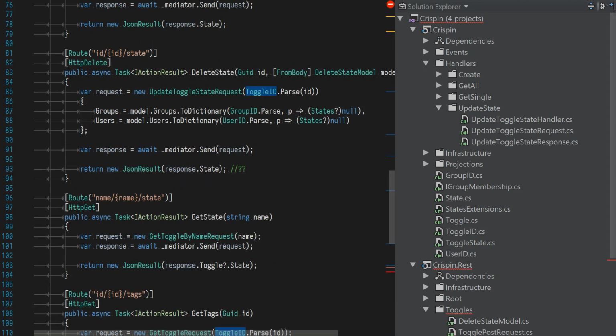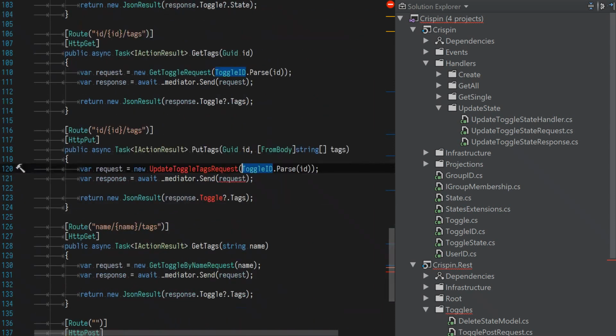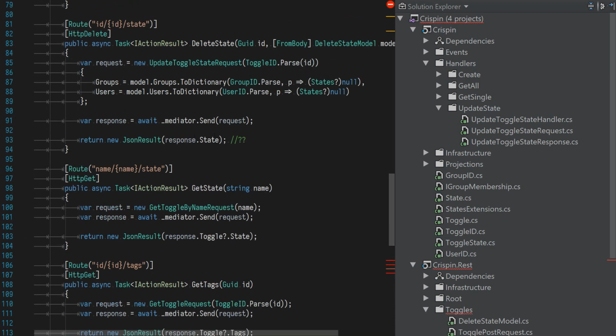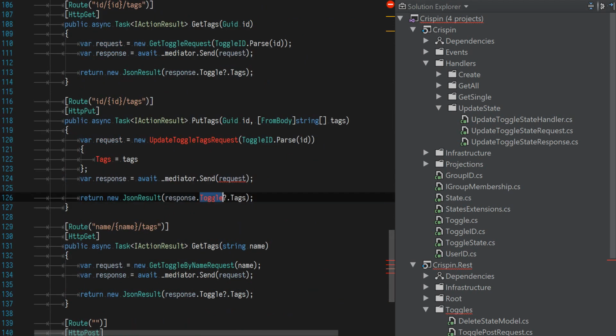So we force the ID, and then that was a property. So again, we'll stick with the same style because it's nice to be consistent. Tags equals tags. We'll send our request, and we'll get a toggle back with some tags in it, I think. Now this just returned the state. So again, I think we'll be consistent, and rather than returning that, we'll do that.